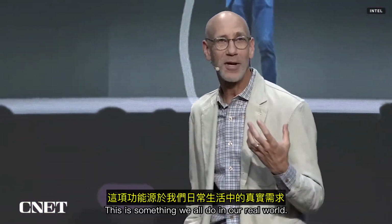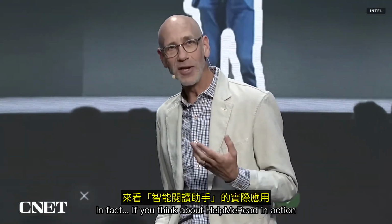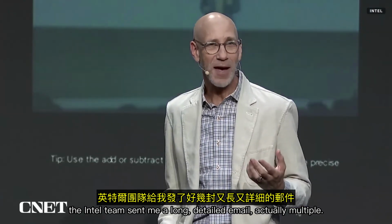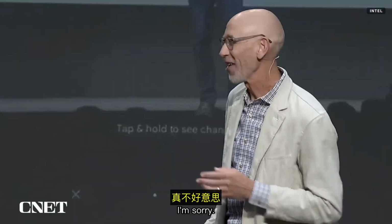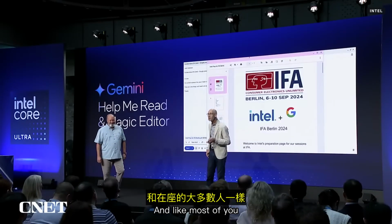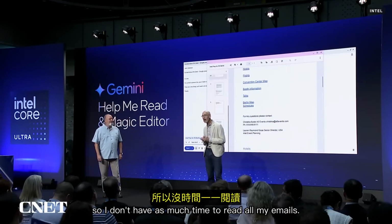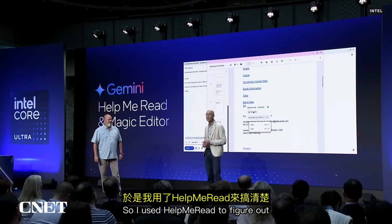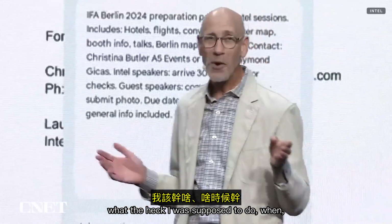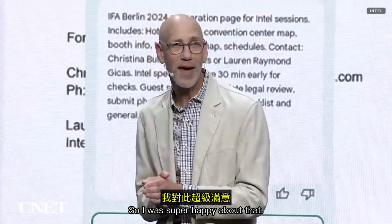This is something we all do in our real world. In fact, if you think about Help Me Read in action, the Intel team sent me a long, detailed email, actually multiple, to help me prepare for this event. And like most of you, I'm running late, I'm a little behind on my emails, so I didn't have as much time to read all my emails. So I used Help Me Read to figure out what I was supposed to do when, and it's an incredible productivity saver. So I was super happy about that.